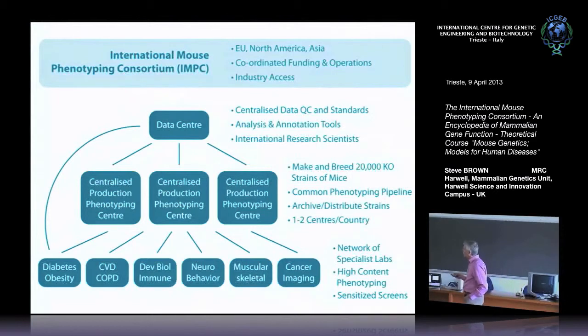It's also important to note that the production and phenotyping centers are allied to specialist labs who will receive mice and mutants that have got interesting phenotypes, and do additional phenotyping. But we also get input from these labs into the evolution and the development of the phenotyping pipelines. So that's the basic structure.